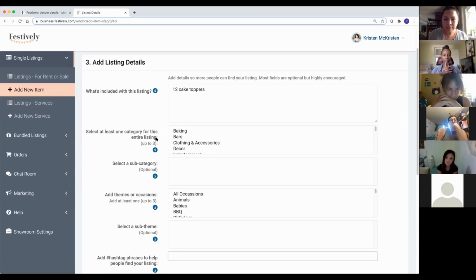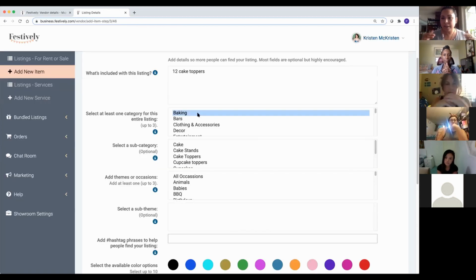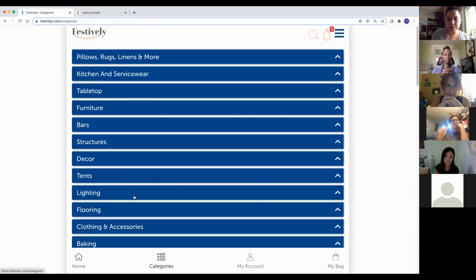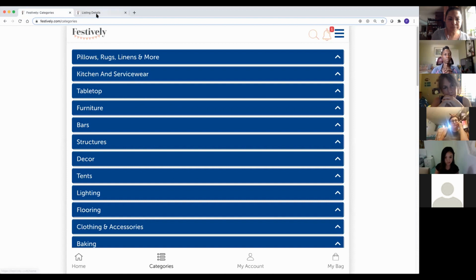Select a category. So this would be in the baking category. There's lots of categories. If you don't see your category, please let us know. We can add it on the back end. We probably don't have a comprehensive list, but we try to include as many as we could. Categories show up here on the front end under categories. So if somebody wants to specifically dive into one area, they can, and see some of the subtopics.